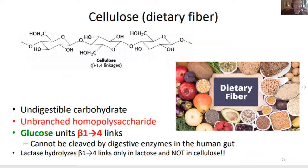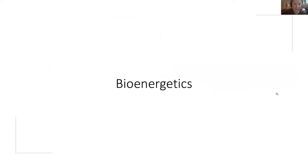Cellulose, I also remember this being a thing. I don't remember what it was though, but it might have just been that it was dietary fiber. But you need to know what that is.